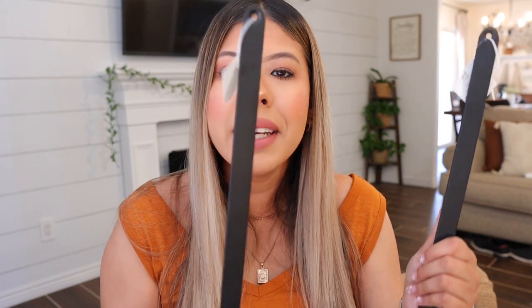And these were super inexpensive. I was looking at some from World Market that were, I think, $25 a piece. And these were only $7.99 and 50% off. So I got two of these for $8, whereas I was thinking of purchasing them at World Market for $50. So definitely such a good deal.